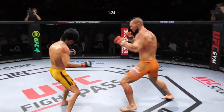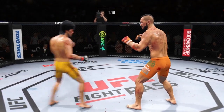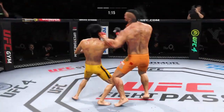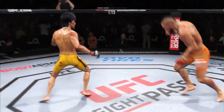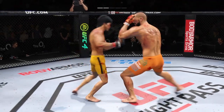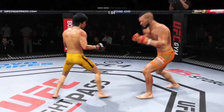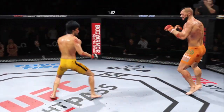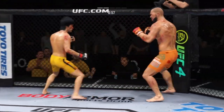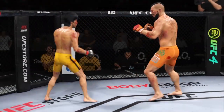Oh, trying to turn out the lights with that roundhouse kick, but just misses. Oh, big head kick. That's a big strike from there. Continues to mix it up, going to the head, mixing in some body shots. Big head kick lands. Clipped him with the right hand there. Oh, huge block. Well, he's been pretty accurate tonight.